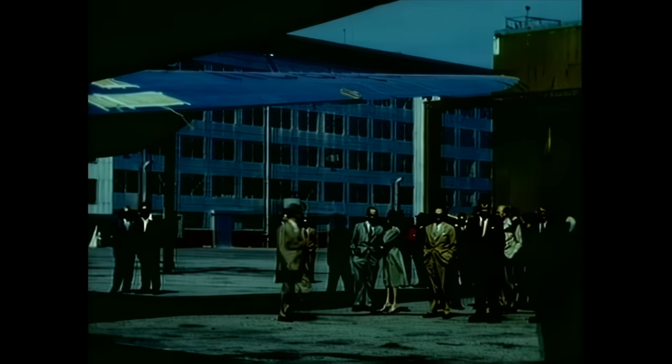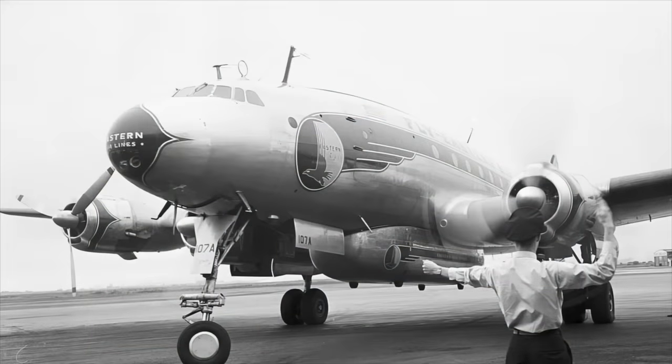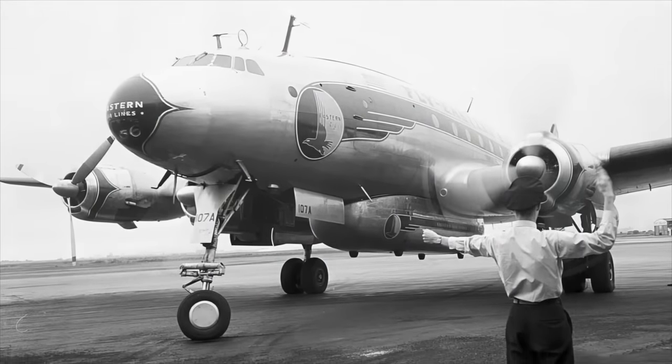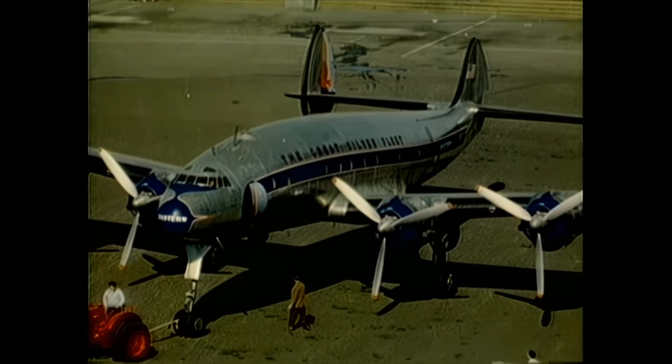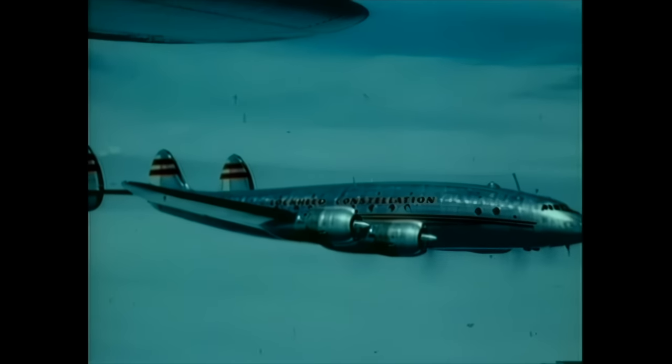It was a notable advantage on the Model 49 in many aspects. Major improvements had been made to soundproofing and cabin air conditioning, giving a far more pleasant ride than any other airliner at the time. Eastern began to advertise their planes as their gold plate Connies. They began operating services in May 1947.